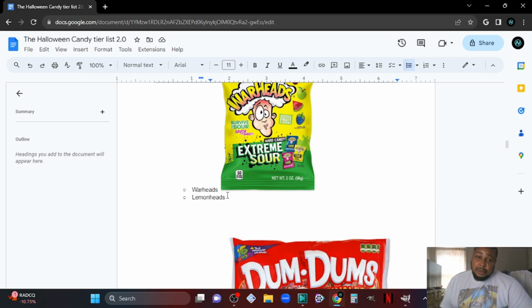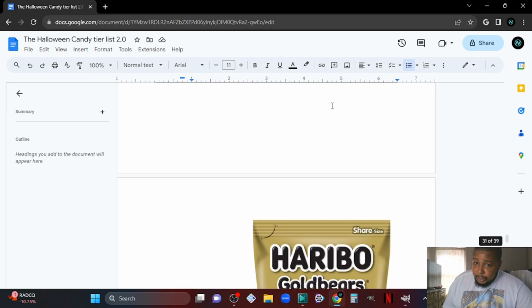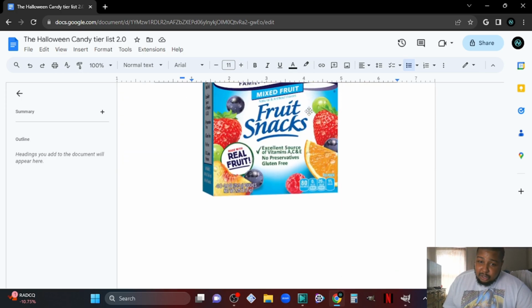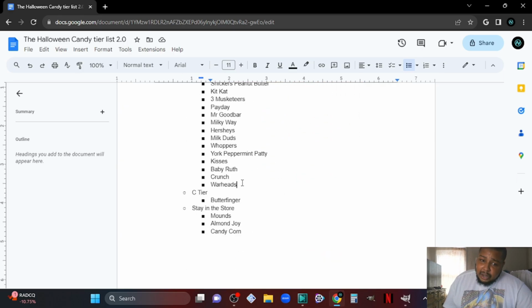So the OG Lemon Heads, the very hard Lemon Heads. But I still think they're pretty good for the most part. A little sour, but not too much. Definitely a lemony flavor. I think they did have some sour Lemon Heads, but otherwise the Lemon Heads, I think I'll put in B.